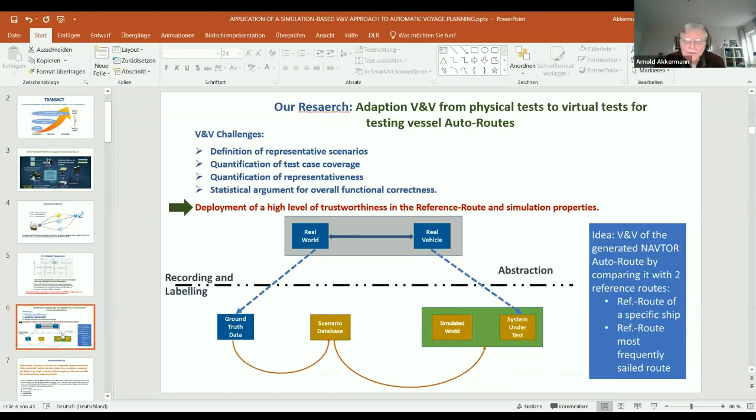So the main research is to develop and test this auto route. And the challenges are definition of representative scenarios, qualification of test cases, coverage, of course, and representativeness and statistical arguments for overall functional correctness. So the idea was to develop a simulation frame in which we do not use real vessels, of course, and this test will not be done in the real world, but in the simulation world.